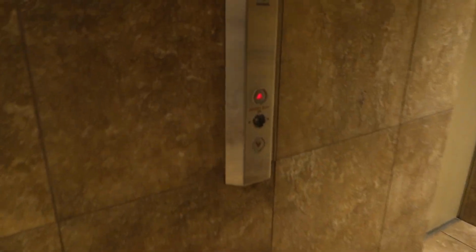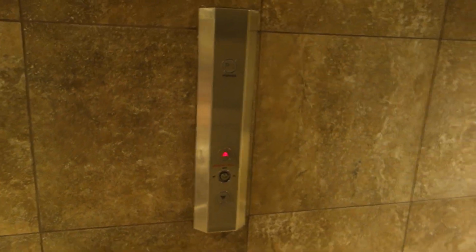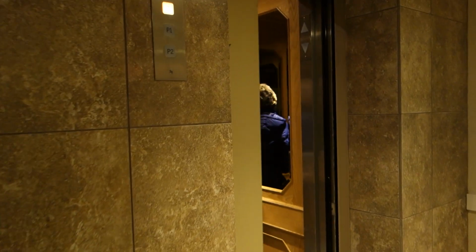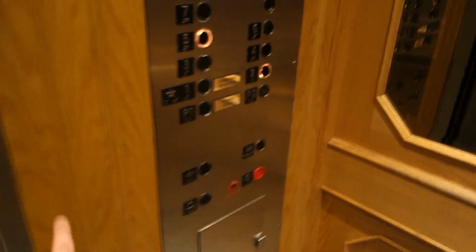I can do it. Is that going up or down? This is one. Doesn't matter. Excuse us, sorry. That's okay. Are you guys going up or down? I'm going up. I'm going up.